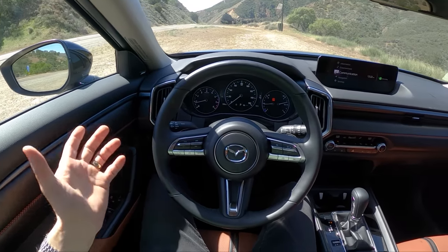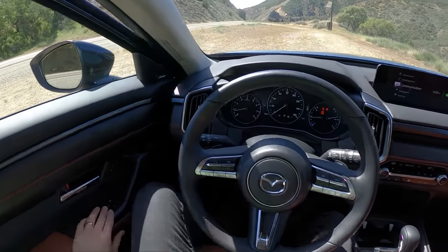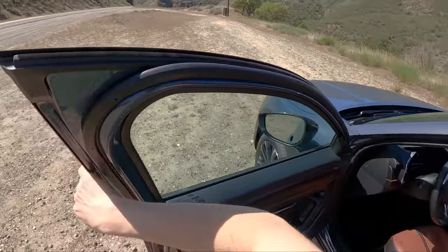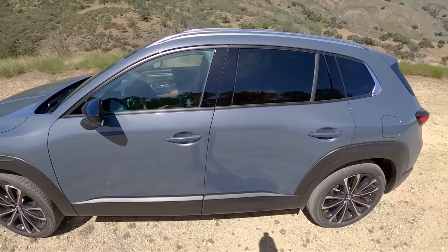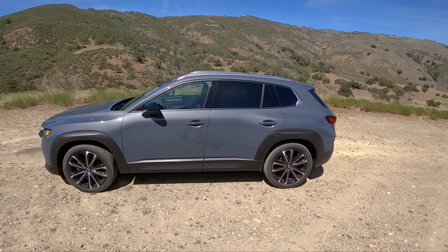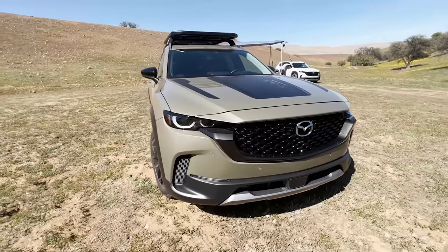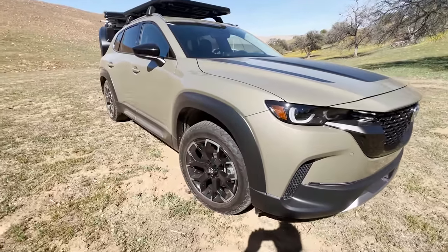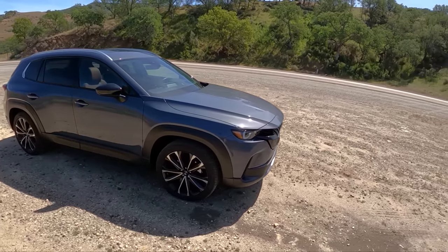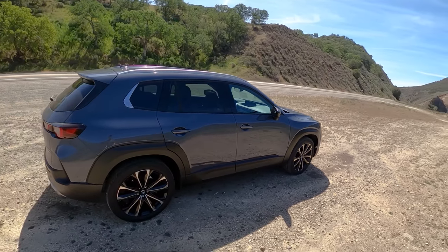There's a lot to talk about here, a lot to discuss, a lot to go over. Let's start on the outside and look at the way this thing looks. I think it's a very sharp-looking SUV. Love the colors offered in this CX-50. This one has 20-inch alloy wheels. There's also going to be a Meridian off-road edition coming out later this year that'll have 18s with all-terrain tires. This is the more grand touring, luxurious CX-50, though, that we have today.